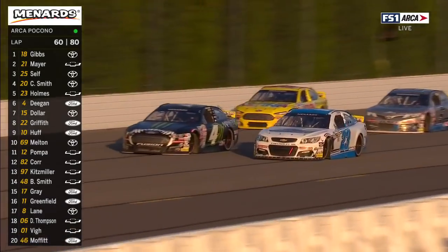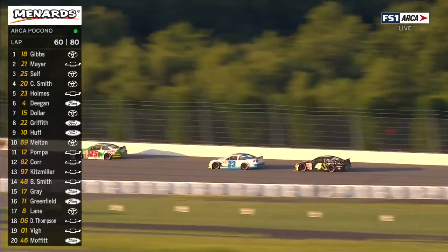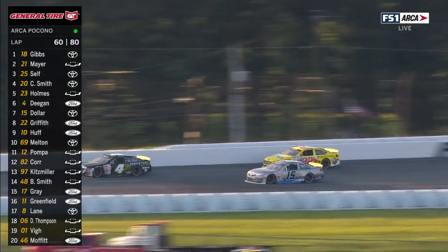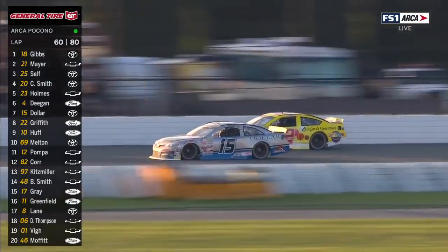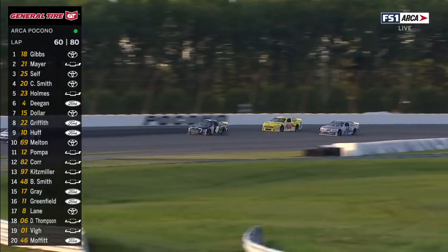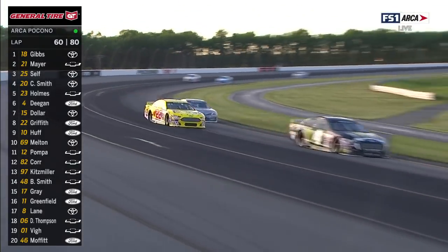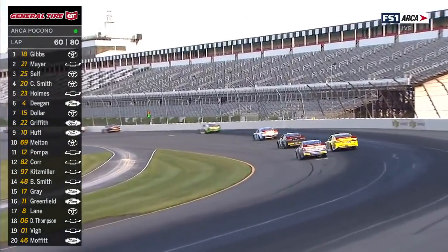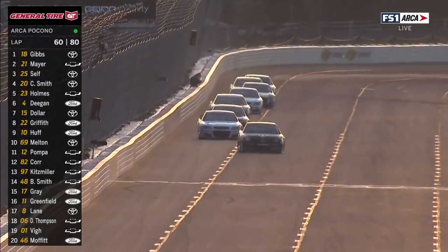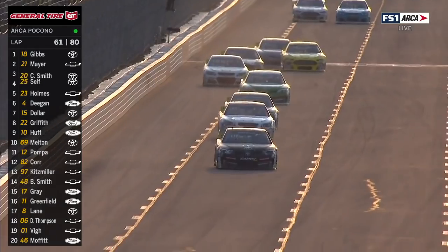Here comes Brett Holmes to the inside of Haley Deegan. Drew Dollar getting by the 22 of Derek Griffin. That's a battle for the 7th spot right there. And look what we got going on up front. Ty Gibbs, Sam Mayer. Somehow they're like, I don't know, magnets to each other. They find themselves on a racetrack a lot. I think we'll see that for a lot of years to come.